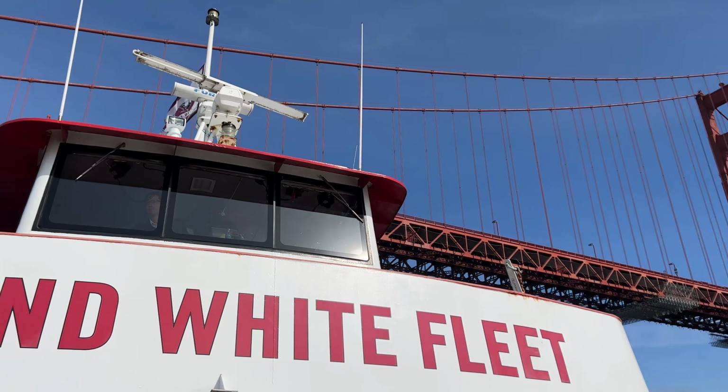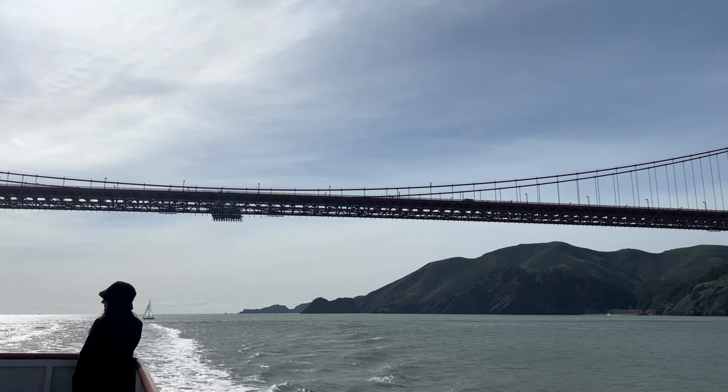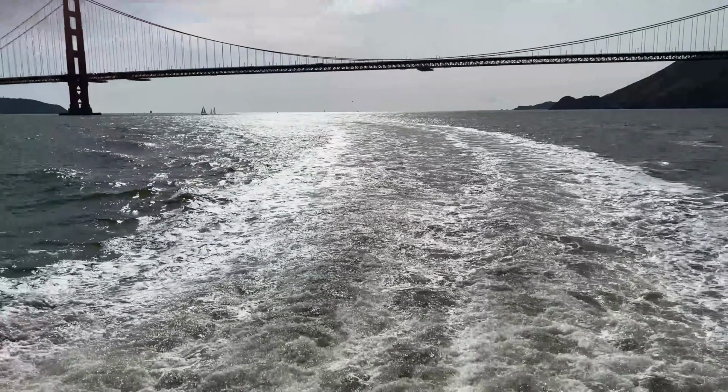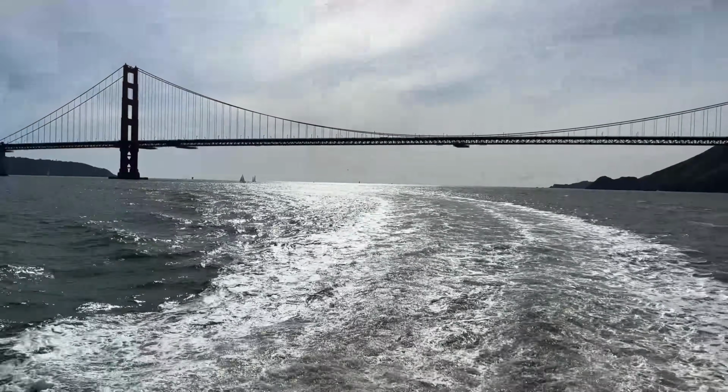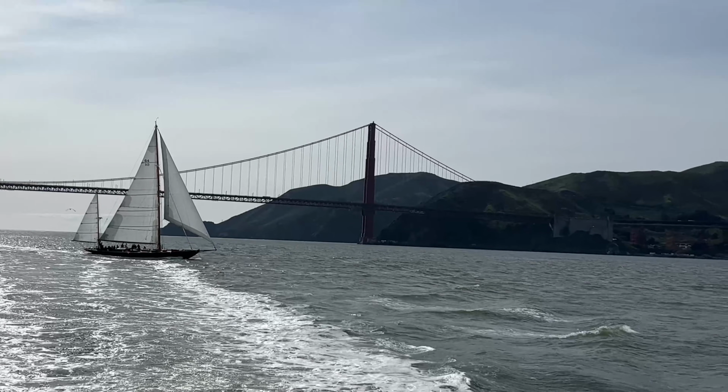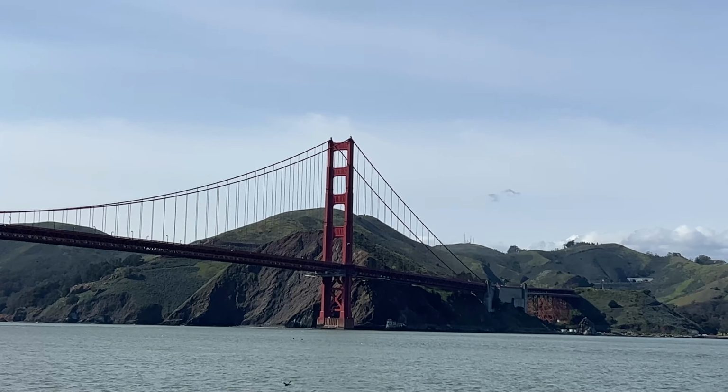There's nothing more iconic than the Golden Gate Bridge. And when people around the world see the Golden Gate Bridge, they think San Francisco. And I have to agree, it is amazing. Being able to take that boat tour to go under the Golden Gate Bridge was truly a bucket list item.